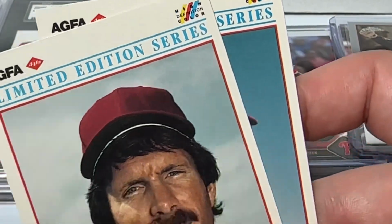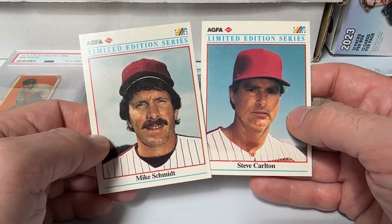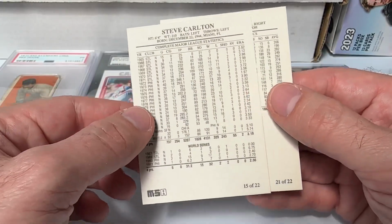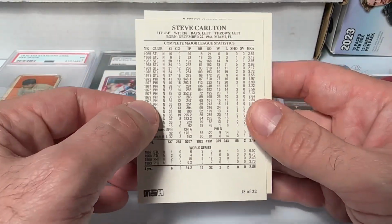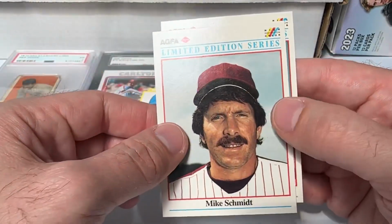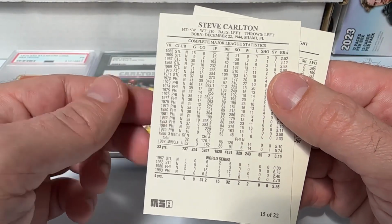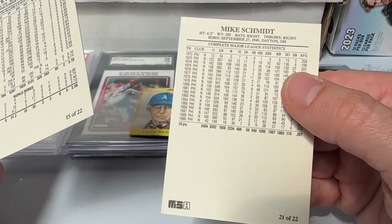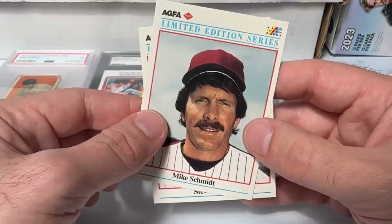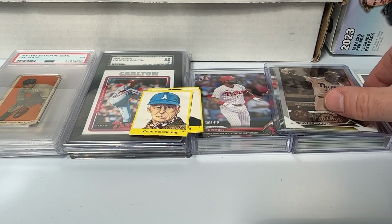High definition color. So, I mean, the color's solid on these cards, but it's not out of this world. But it's Mike Schmidt and Steve Carlton cards from this 22 card set, cards 15 and 20. But very, very nice cards there. I'm not sure exactly what year these are from. I have to look it up. Obviously, post-career for Carlton and Schmidt because it's got their career statistics on the back. But again, neat little cards there. So I'd assume they're from the early 90s.